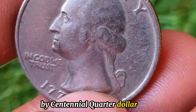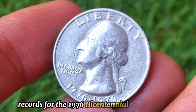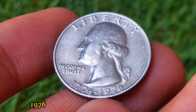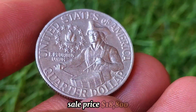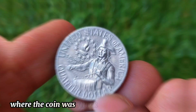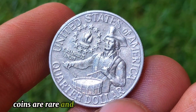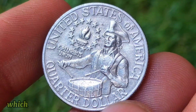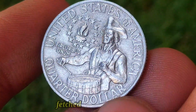Bicentennial quarter dollar sales records. Sales records for the 1976 bicentennial quarter dollar. 1976 bicentennial quarter double struck. Sale price: $18,800. This coin had a double strike error, where the coin was struck twice in the minting press. Double struck error coins are rare and highly sought after by collectors, which is why this particular 1976 bicentennial quarter fetched such a high price.